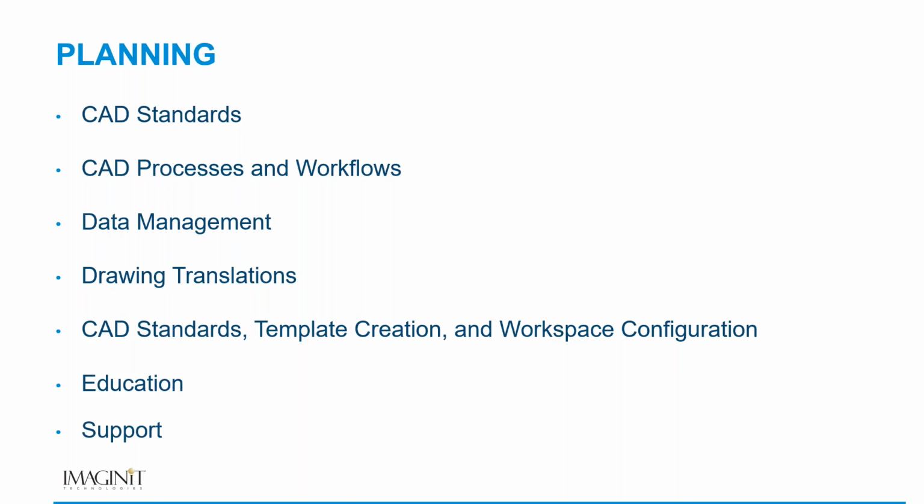So you want to make sure that you create a comprehensive plan around that particular task, especially with CAD standards and data management. Then the drawing translations part is also a planning exercise, is understanding what drawings that you currently have in your system that may be required to migrate to the AutoCAD platform, or do we just leave them in place as is, as DGNs, and convert them as we need them throughout the projects that we undertake in the future. This is really a decision on the organization's part of whether or not you need to have all the files translated, or you need to just start fresh and start working in the AutoCAD platform and convert files as you go.